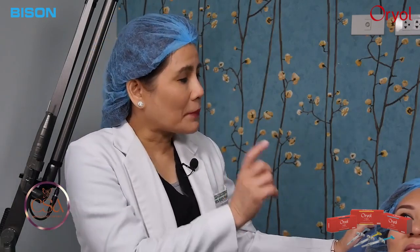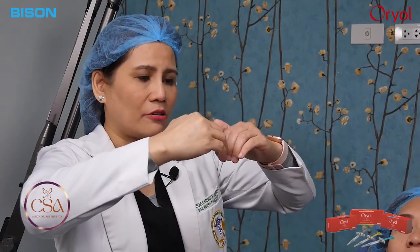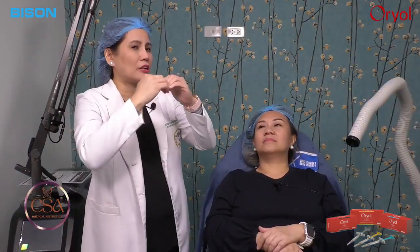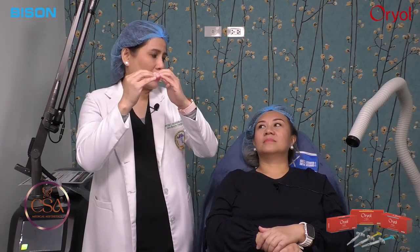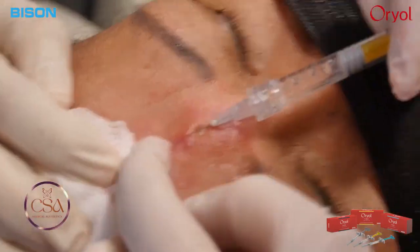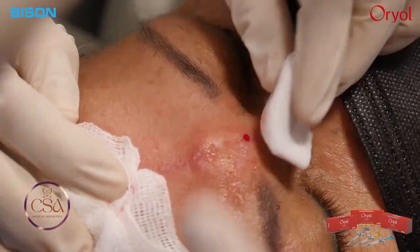So now, going back to the question, how do you manage it? Of course, the skin is already dented. There's a depression there already. So how do we treat it? We have to use a material that will push the skin upward. So what we do is we inject a substance in the form of hyaluronic filler. These are dermal fillers.